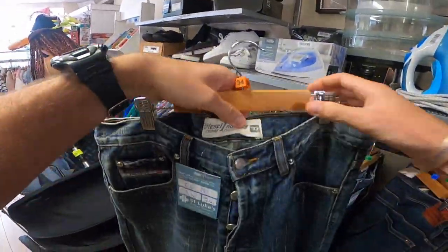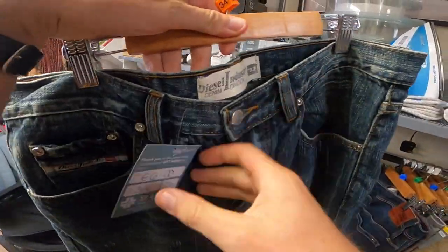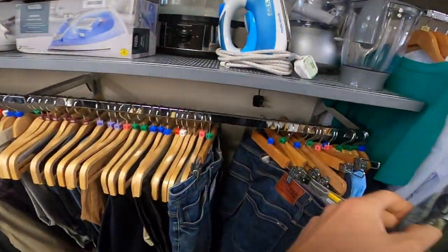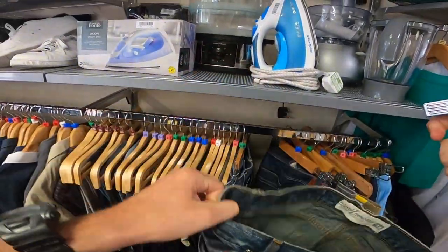These looked interesting too. These are some older Diesel jeans. Interesting wash to them too. Sort of distressed, but not. £6. Could be alright. So let's see where they're made. Made in Italy. Alright, looking good.